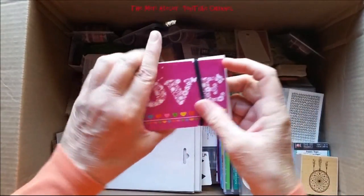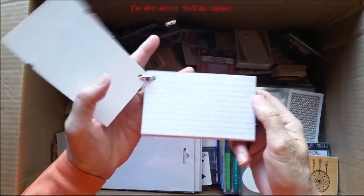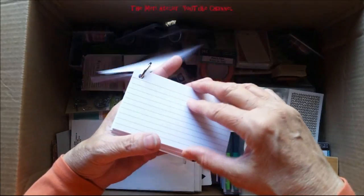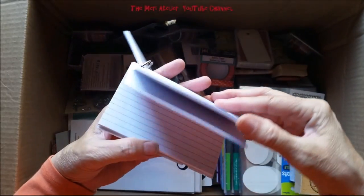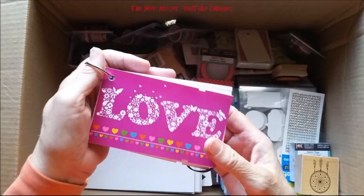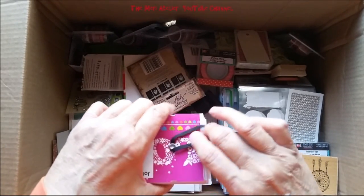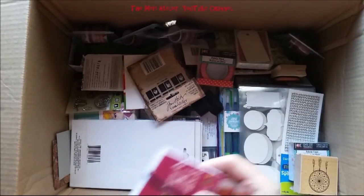Index cards from Jot. Love, love, love, love. Look, you could do an index card a day on these. You really could, couldn't you? How fun are these? And they're already on their little binder. Oh my goodness, these are cool. Oh, wow.